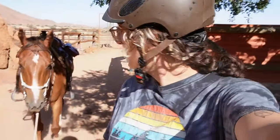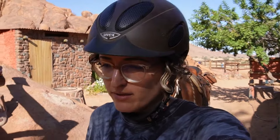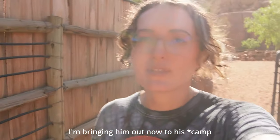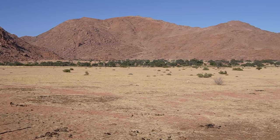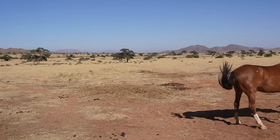I just finished riding Mocha. We always work them between 20 and 30 minutes. And the trainer that was inside with me is Emmanuel. He trains the young horses, and Frida also has her horses to ride. Bringing him out now to his paddock. All around here is their paddock. It's super big, I don't even see the ending fence.